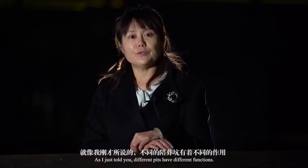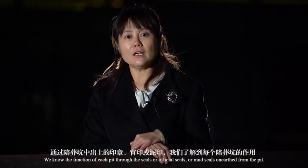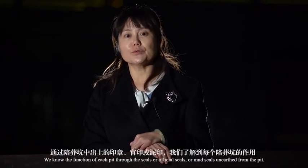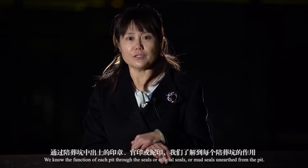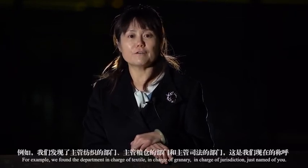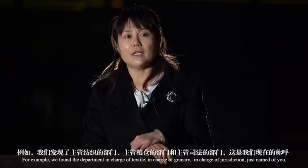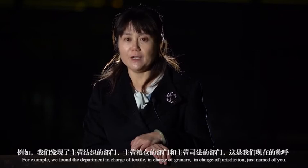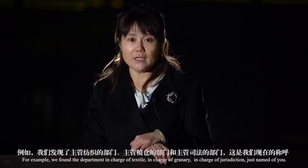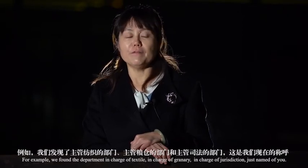As I just told you, different pits have different functions. We know the function of each pit through the seals, official seals, or mud seals unearthed from the pit. For example, we found the department in charge of textile, in charge of granary, in charge of jurisdiction, just to name a few.